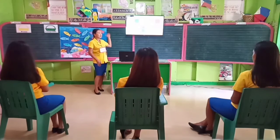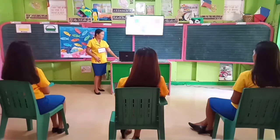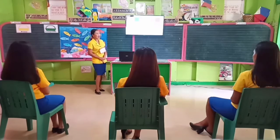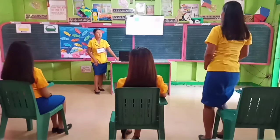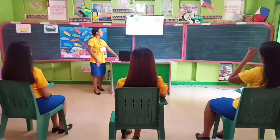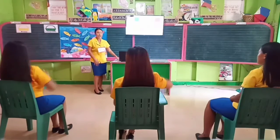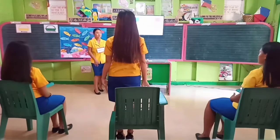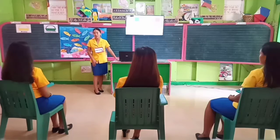Now let us study the next illustrations where we use 6 square tiles. With the first illustration, how many rows does this rectangle have? Yes, Bea. The rectangle has 1 row, ma'am. Very good. The rectangle has 1 row. How many columns does this rectangle have? Yes, Desiree. The rectangle has 6 columns, ma'am. Very good. The rectangle has 6 columns.